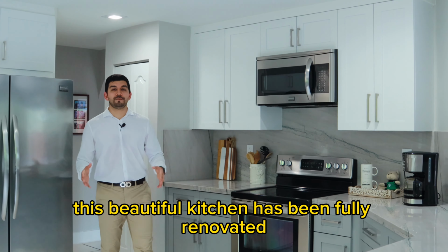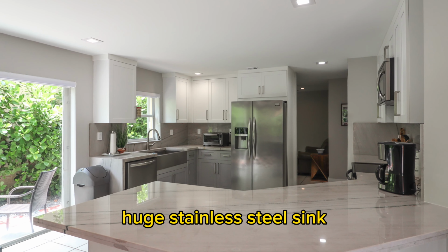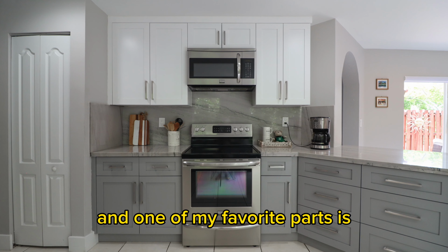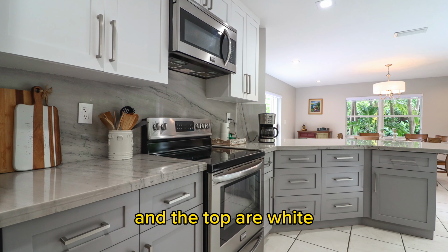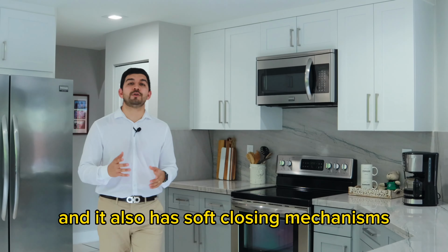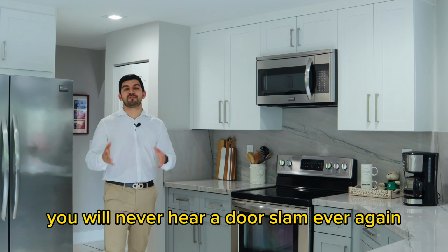As you can see, this beautiful kitchen has been fully renovated. Quartz countertops, stainless steel appliances, huge stainless steel sink, and one of my favorite parts is that it's a two-tone kitchen, which means that the bottom cabinets are light gray and the top are white. And it also has the soft closing mechanism. Take a look. Super sweet. If you have kids, you will never hear a door slam ever again.